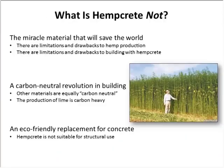Anybody who has spent any time at all looking into hempcrete, especially in the online world, may get the impression that if we all just switched to hempcrete tomorrow, the world would be saved and children would be happy, and everything would be great. It's not really that miracle material.